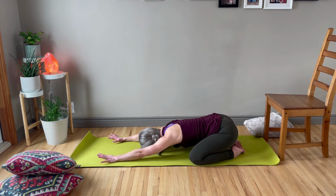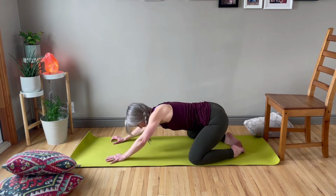Shoulders are relaxed, even though our arms are up in front of us. We're keeping our shoulders from shrugging up to the ears there. Keep breathing. Give me 2 more breaths here. Amazing. Good. Coming back up there.